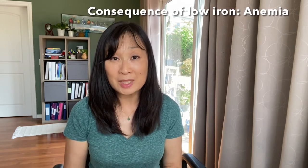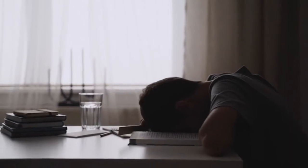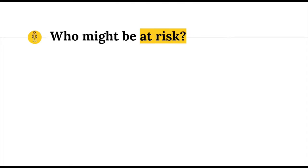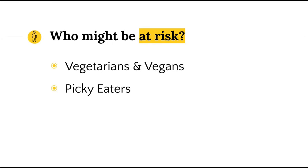So, what is a complication of having low iron? Well, one consequence is anemia. And anemia is when you have low red blood cell count or low levels of hemoglobin. And some symptoms of anemia will include fatigue and also impairment of physical and mental development. Who is at risk for having iron deficiency? If you or your child are vegetarians or vegans, you may be deficient. Also, some children who are picky eaters who choose foods that are not iron-rich can also be deficient in this important mineral.